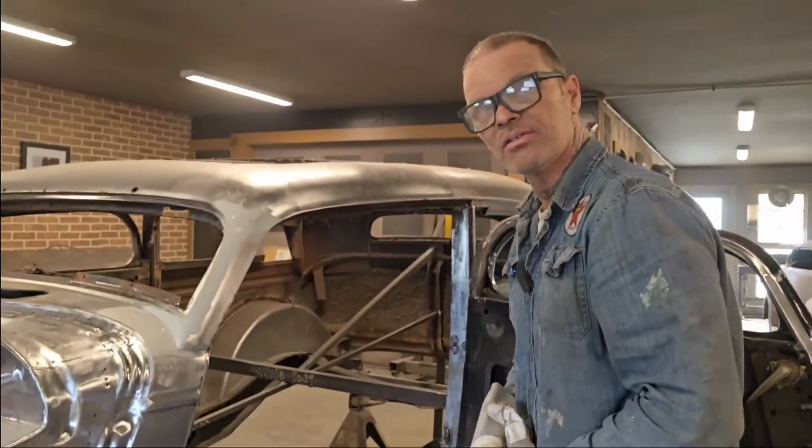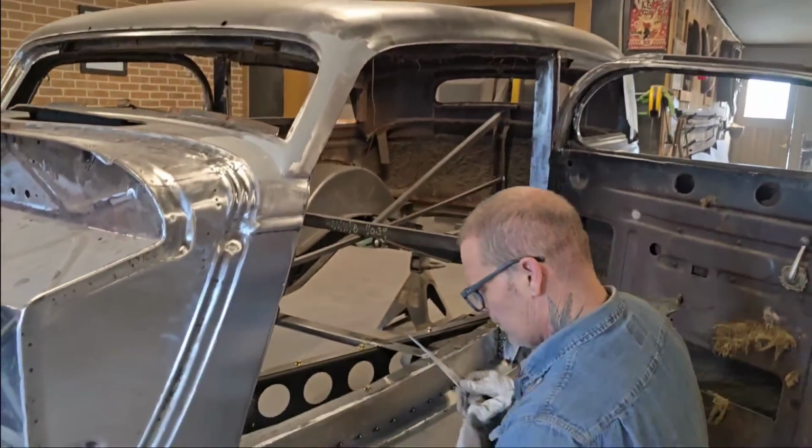Give you a hair update. It's growing slowly.